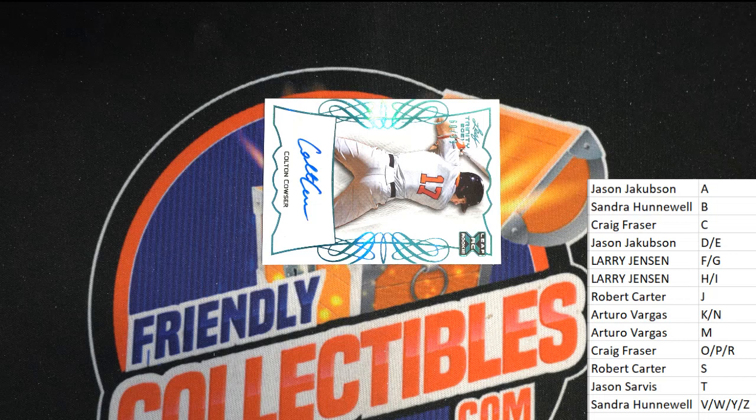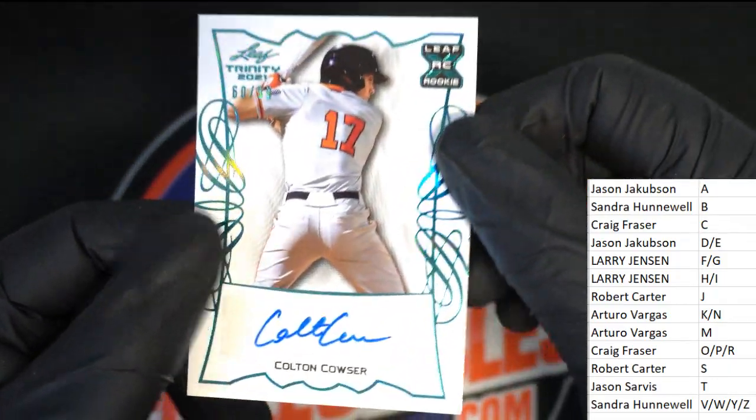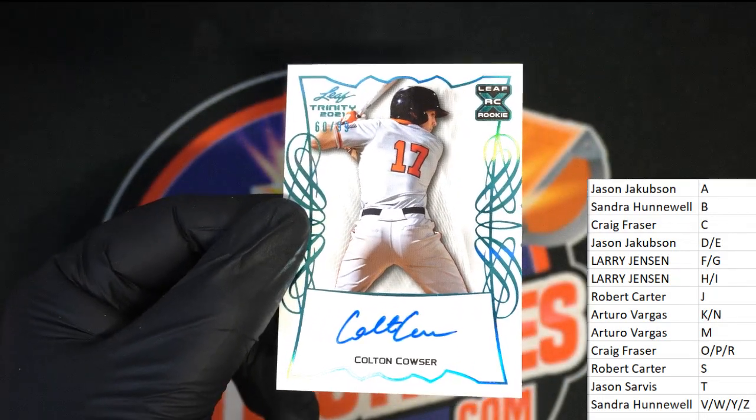Colton Cowser. Way to go, Craig. Colton Cowser is quite a good name. And that is a 60 of 99. Cowser. Nice hit.